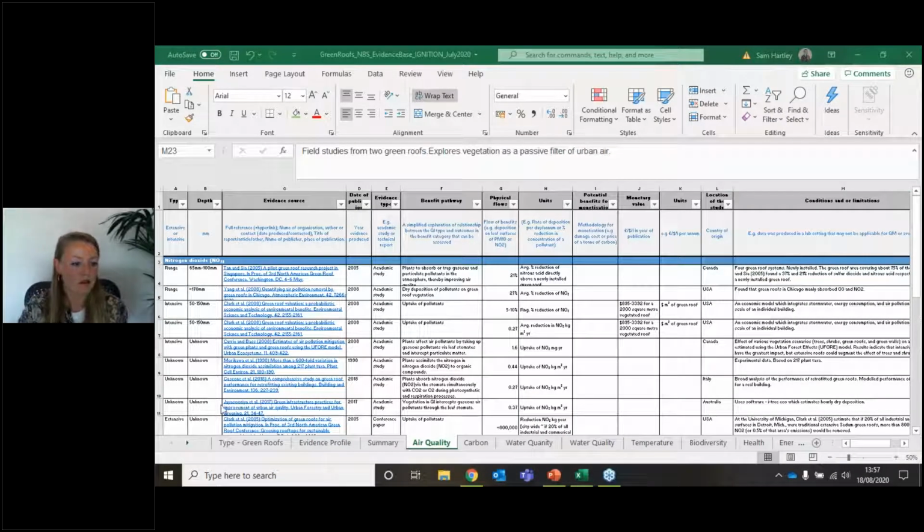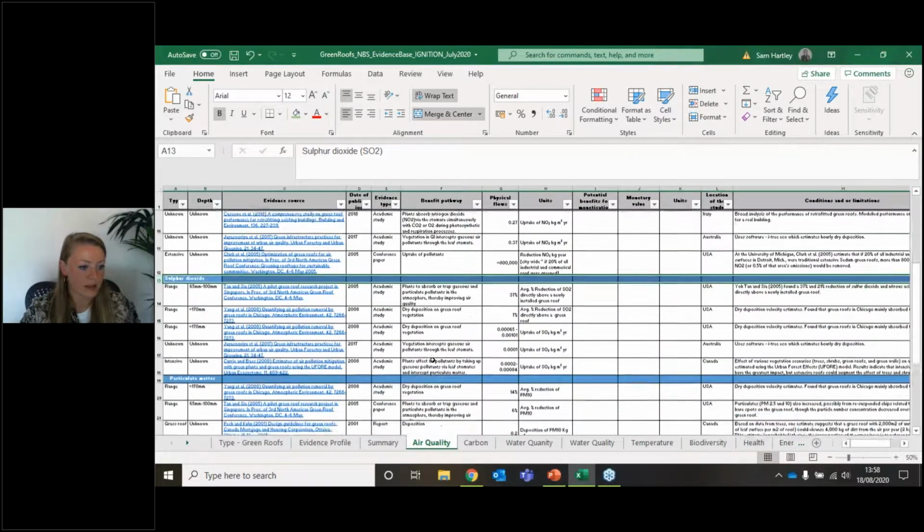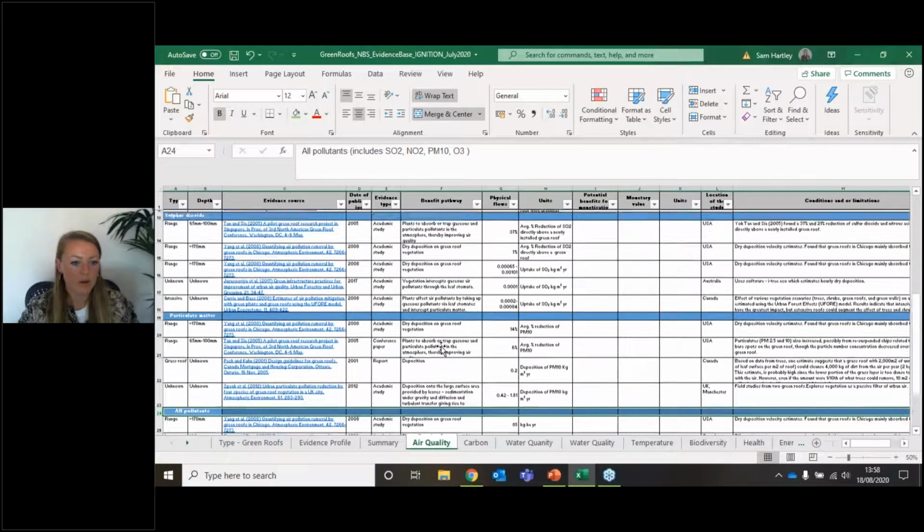And then the last thing on these sheets is that the benefit, the air quality obviously has a lot of different measurements underneath that. So we've kind of tried to put these under subheadings. So you've obviously got nitrogen dioxide there, sulfur dioxide there, particulate matter, and then some reports just report on general pollutant levels as well. So we've got these kind of more general reports here that will pull all of these different aspects together and provide one figure that obviously we couldn't pull apart. So they're included there.